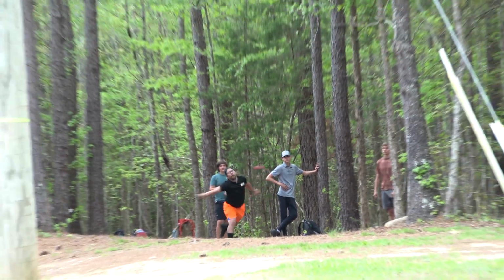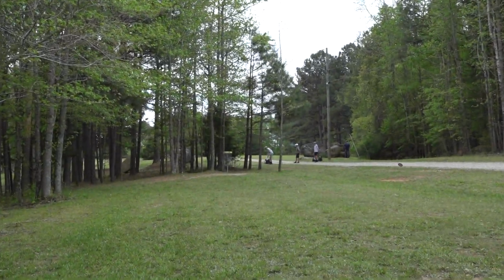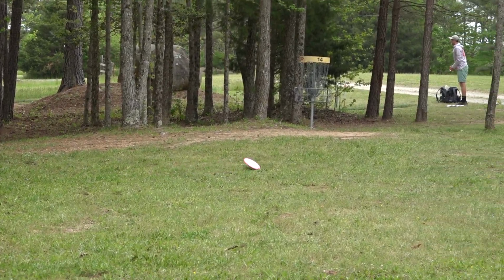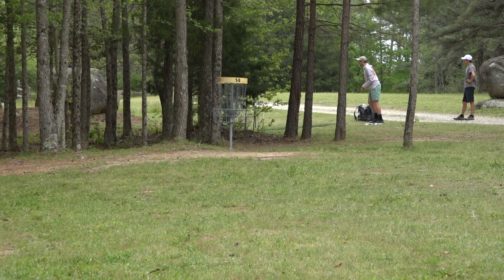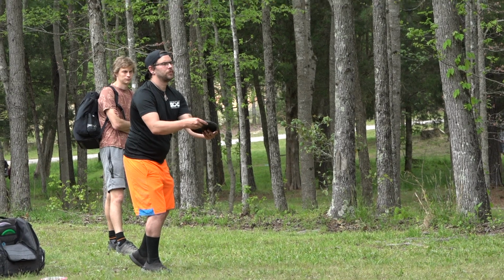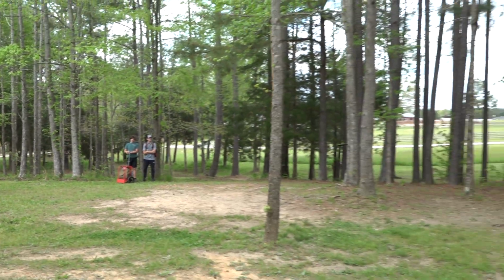Oh my gosh. Yeah, you can't really see the basket from the tee pad, but I just saw it through some trees flash the chains. And that's kind of a nasty cut roll for Nicholas because he landed about 20, 25 feet away, and now he's about 45. And he'll have another long putt. Let's see if he can get the circle 2 stats up.